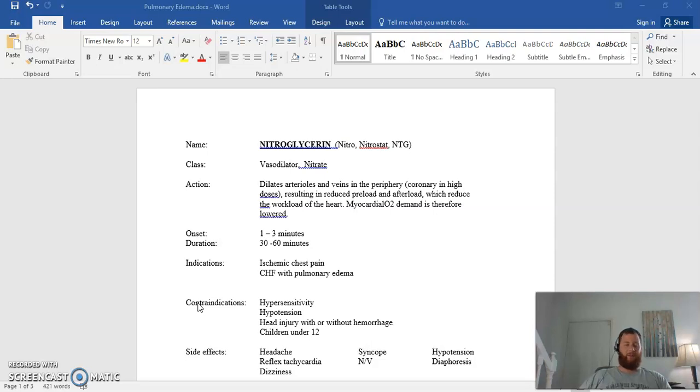I guess they're tired of hospitals, and I don't blame them. But regardless, oftentimes our CHFers are pretty bad off when we get to them. So we have to be able to respond pretty quickly and act fast. There are other interventions that we can consider providing for the pulmonary edema patient, but today we are focusing specifically on the pharmacological interventions, so we're going to bypass some of the respiratory components, okay?